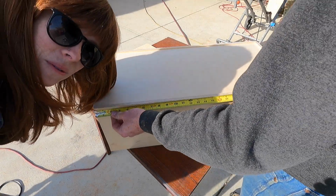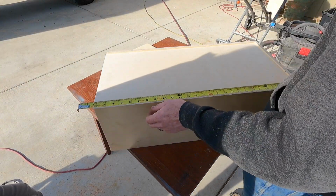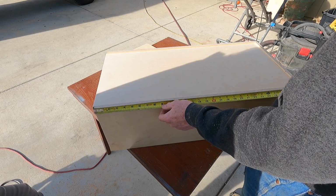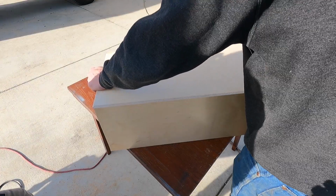Riley's figuring out what he did wrong because it doesn't fit. Should have made it the same length as this. For some reason, I didn't. It should be 29 5/16, but instead it's something different. Take two.